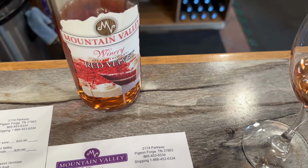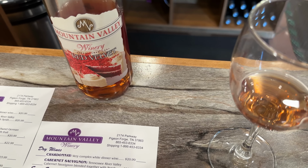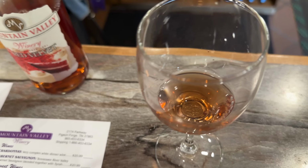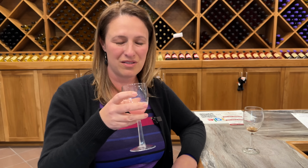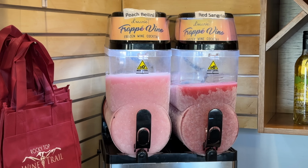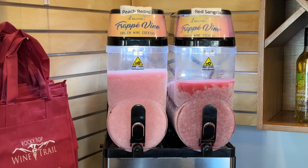Okay, this is the red velvet. You are going to get vanilla and cream cheese when you drink it, and chocolate when you exhale. It's made with real vanilla, chocolate, and a blend of 4 different grapes. This is the peach wine freezer. I don't think I've ever had a wine freezer, and I love peach, so this is exciting. That's fun and refreshing. I like it. We tried both the peach and the red sangria of our 4 selections. The peach was good. The red sangria was our favorite.